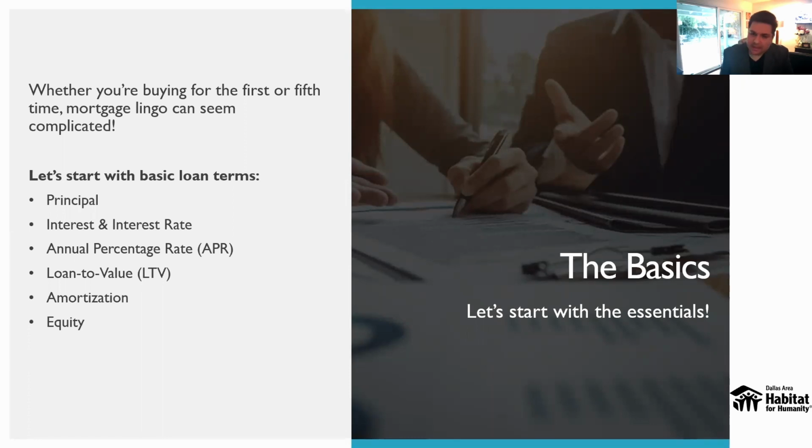Equity. That is the difference between the value of your home and what you owe. So anything in between is your equity. So again, what you owe versus what the home is worth, that chunk in between, that would be your equity that you've accrued or that you have in the home.